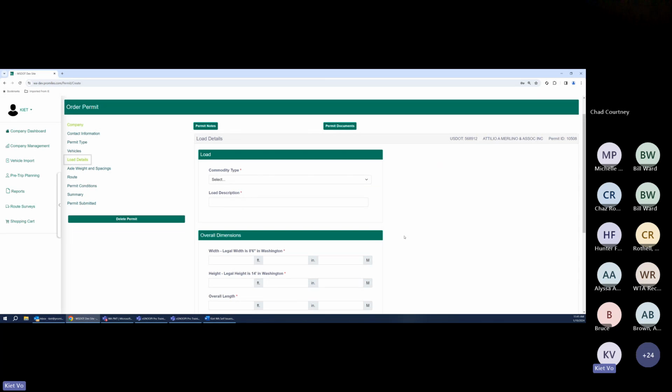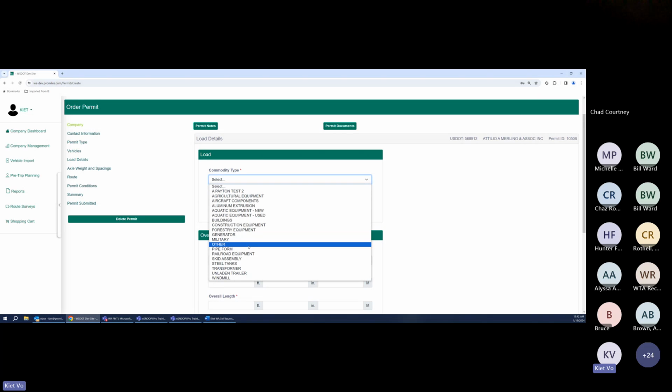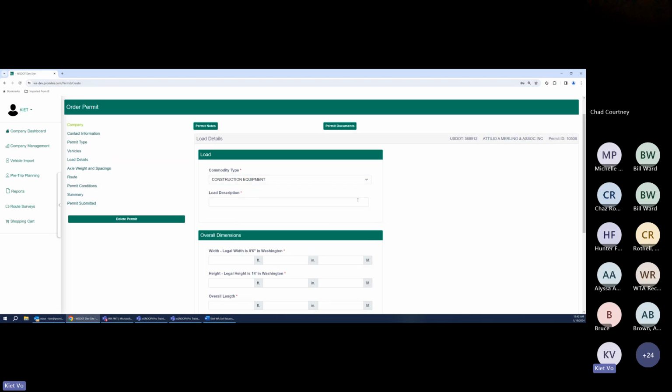Here, it asks you to select your commodity type and enter in a load description. So we'll go ahead and select, let's see, construction equipment. And you got a list of a few different options. For us, we're going to go and select construction equipment. For a load description, we're just going to enter a loader because we'll be hauling a loader.